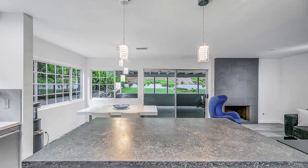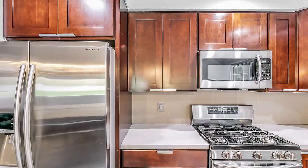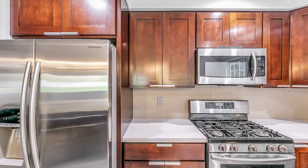The kitchen has also been remodeled and comes complete with quartz countertops, large center island, and plenty of cabinet space.